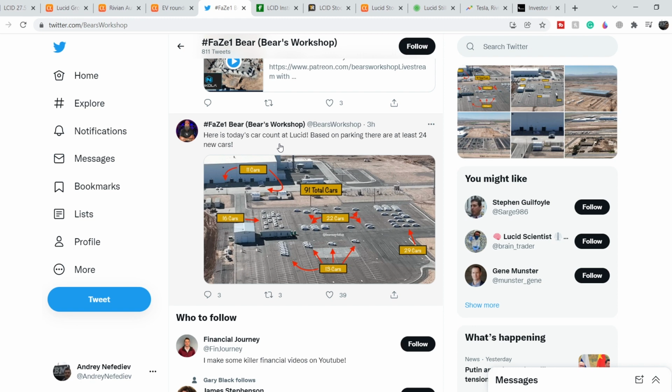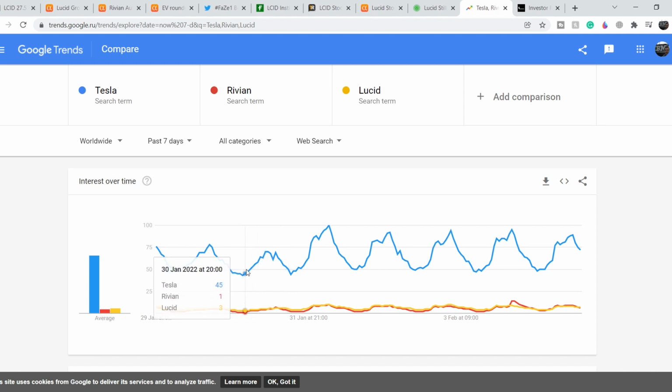And for now, the forecast of their earnings report and the forecast of their upcoming expectations is the main catalyst that might be in the near future. And let me show you this information. Right here we are on trends.google.com, and this chart shows the activity of certain terms. As you can see, the blue line is Tesla, the red line is Rivian, and the yellow line is Lucid. And as you can see, Lucid is a little bit higher compared to Rivian.